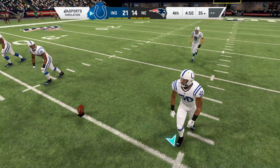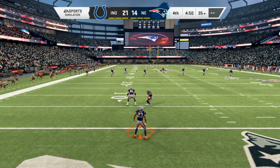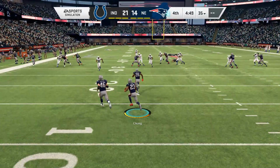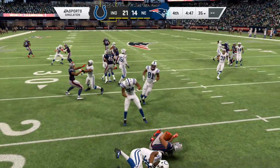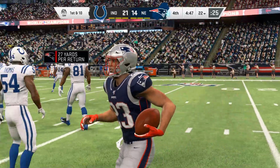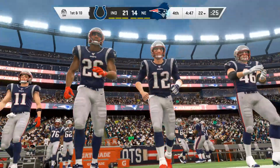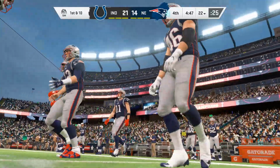The kickoff team on the field now as they will send this one away. This fielded at the 2. And he's up past the 20 to the 22-yard line. The Patriots take over 1st and 10 at their own. Out comes the New England offense to see what they can do this time.